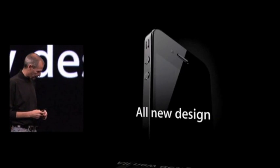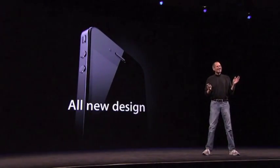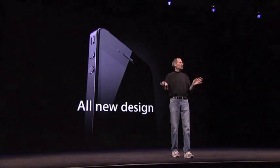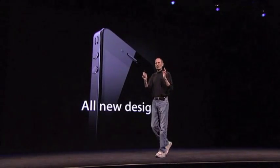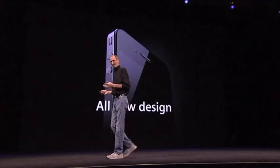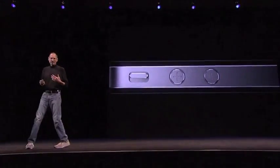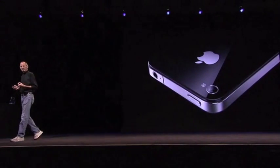Now, stop me if you've already seen this. Believe me, you ain't seen it. You've got to see this thing in person. It is one of the most beautiful designs you've ever seen. This is, beyond a doubt, the most precise thing, one of the most beautiful things we've ever made.